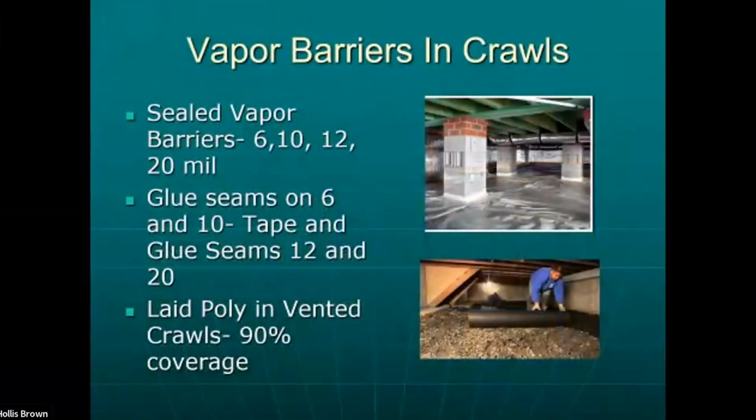All right. So real quick, vapor barriers in crawls, sealed vapor barriers, you're seeing 6 mil is your minimum requirement, 10, 12, up to 20 mil reinforced poly that we're seeing these days. No question, thicker is better. There's no doubt about it. A little bit harder to work with the thicker you go. I often think 20 mil is overkill. 10 mil is very, very tough for you to put a hole through. I can promise you that. And they do get very expensive when you get into those reinforced thicker, but thicker is better.